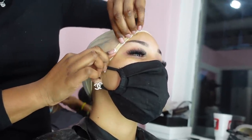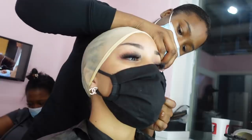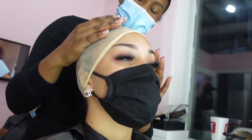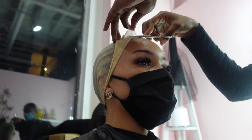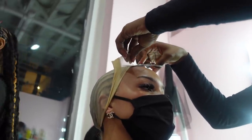That's one thing I really enjoyed about this install, is that she didn't just care about how the wig looked slapped on top of my head. She wanted to make sure that my hair underneath was taken care of, as you guys could tell by my phenomenal braid down. So now she's cutting the cap and we're gonna move on to putting the actual wig on.